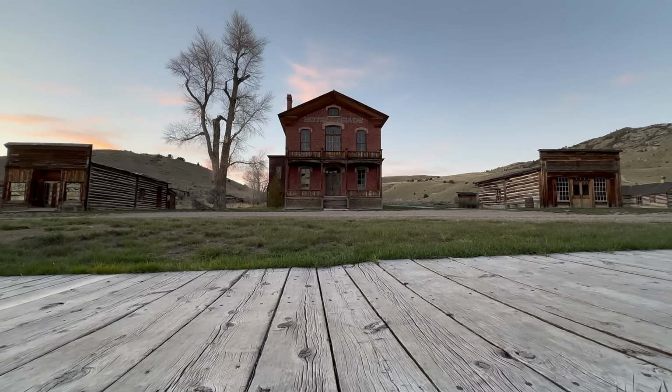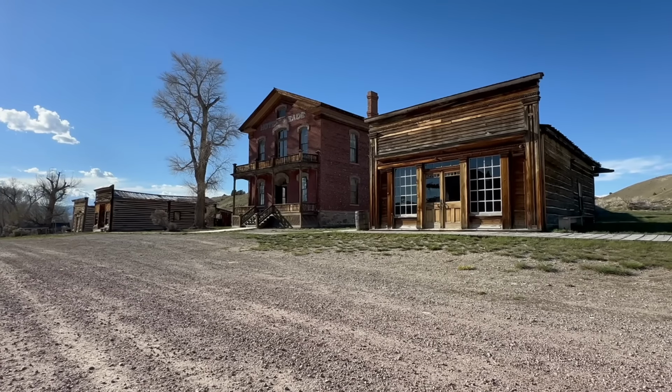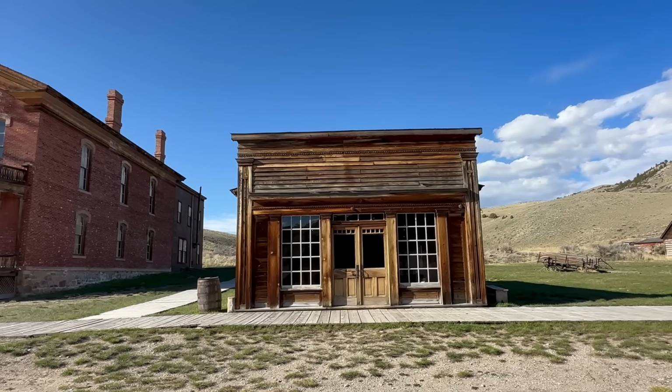Welcome to Skinner's Saloon. Originally built on Yankee Flats, Cyrus Skinner moved this building to Bannock's Main Street in the spring of 1863.